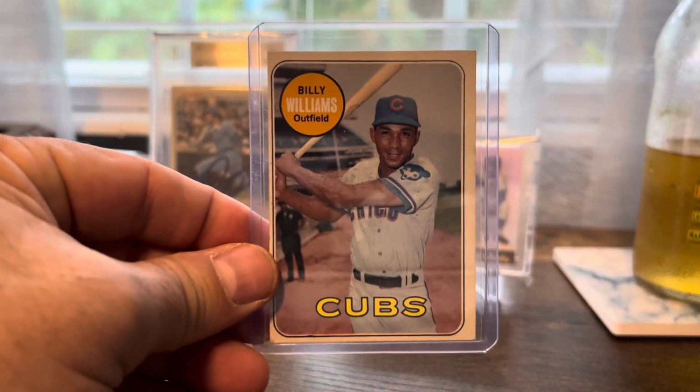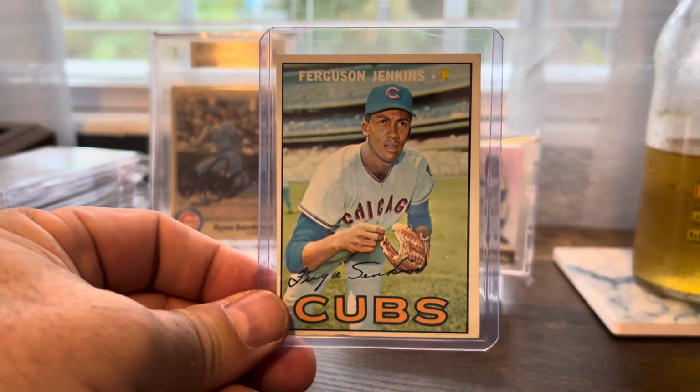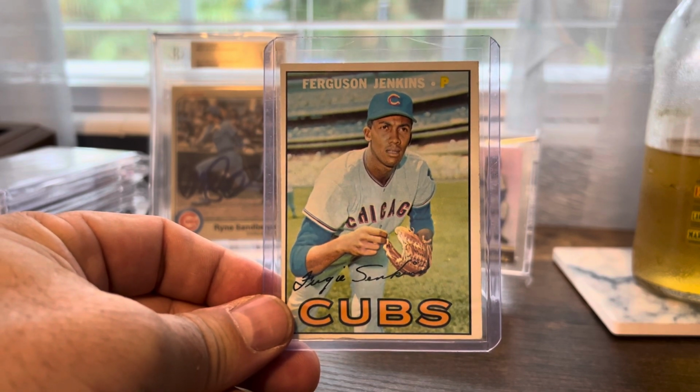And then these are just some for the PC. That's for the Billy Williams run. I did recently complete the Ron Santo run, so I will share that as a tabletop video once I get it put together. I'll get that out there.